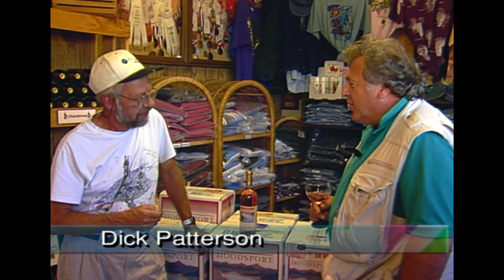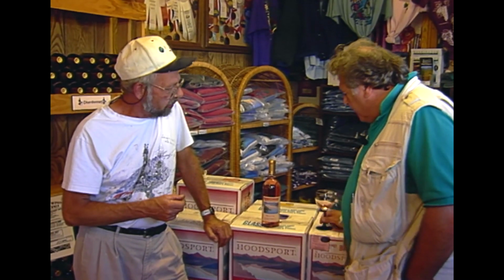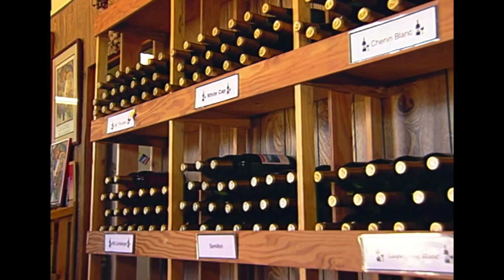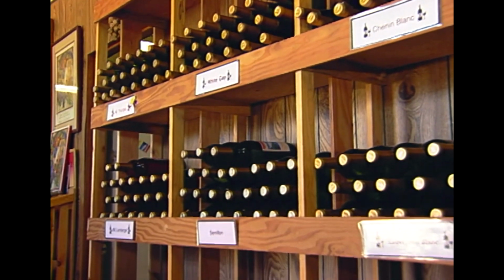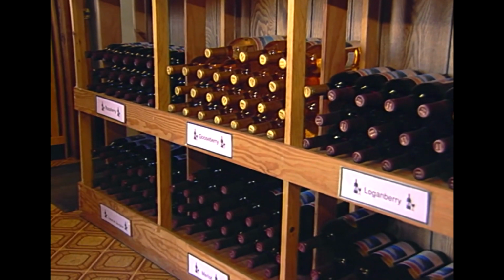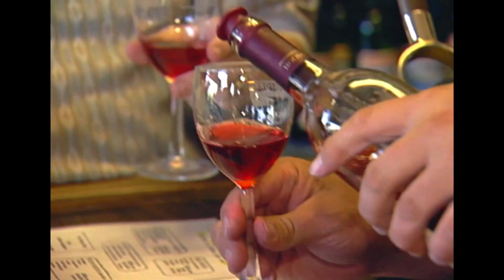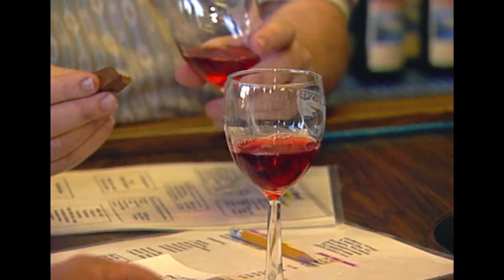I'm with Dick Patterson, the owner of the winery. Dick, you know, loganberry, rhubarb, you don't see these very often. How did you start making these wines? When we first started, I was a home winemaker, and we used blackberries, rhubarb, anything that grew in this area to make wine. And when we first opened the winery, we started making the fruit and berry wines. This is 20 years ago.